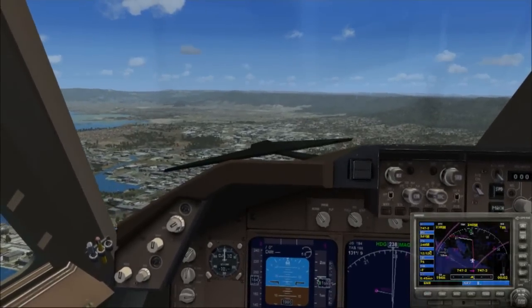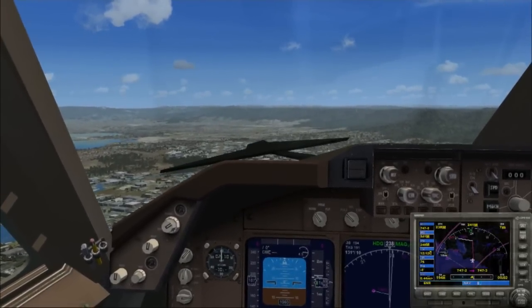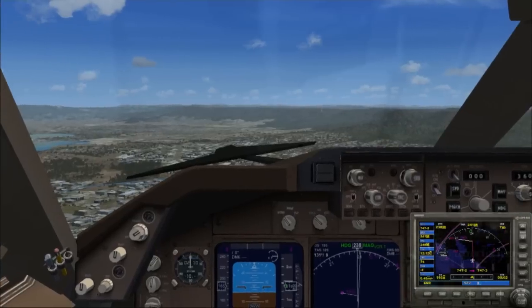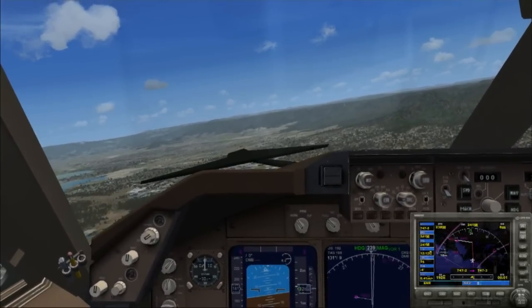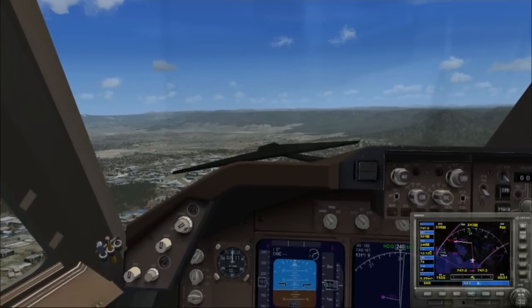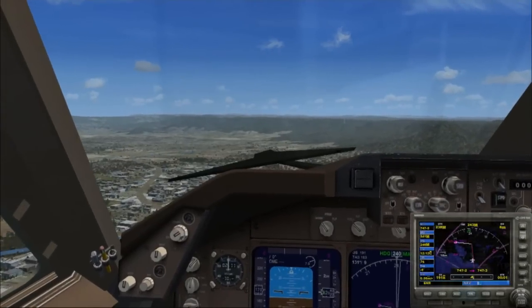I can't really see because unfortunately the live sound recording didn't work on the video capture, so I'm playing this back on my video editing program, and all I get is a little preview screen, which makes it impossible to read the altitude. But as far as I remember, we were somewhere around about 2,500 feet, descending for 2,000 at this point.